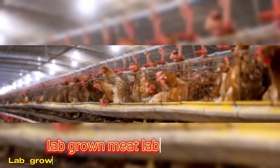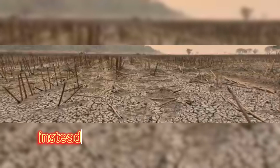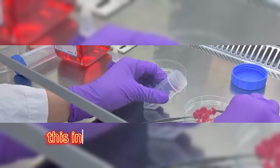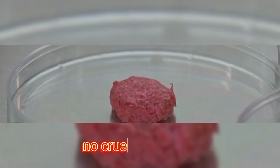Lab-grown meat. Lab-grown meat, also known as cultivated or cultured meat, is changing the way we produce food. Instead of raising and slaughtering animals, this innovative process collects animal cells and grows them in a lab until they become real meat. No cruelty, no waste, just sustainable food.